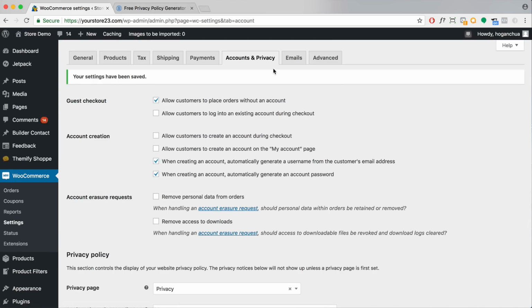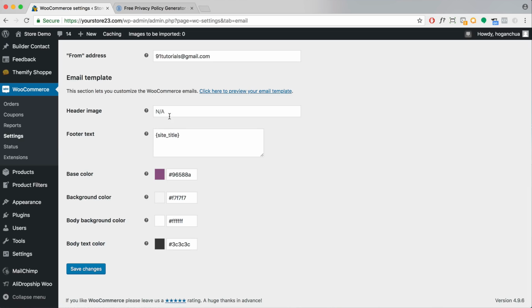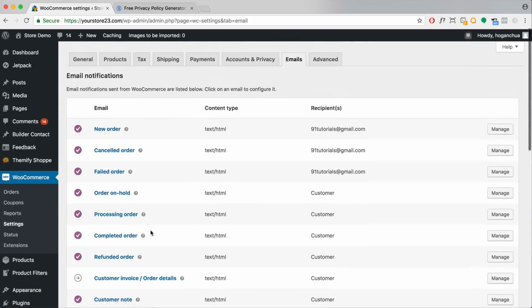The next thing that you want to do is if you click on the emails tab, then you can edit the color and also add in a header image, as well as change your footer text and things like that to suit your brand. Okay, so I'm not going to walk you through that.